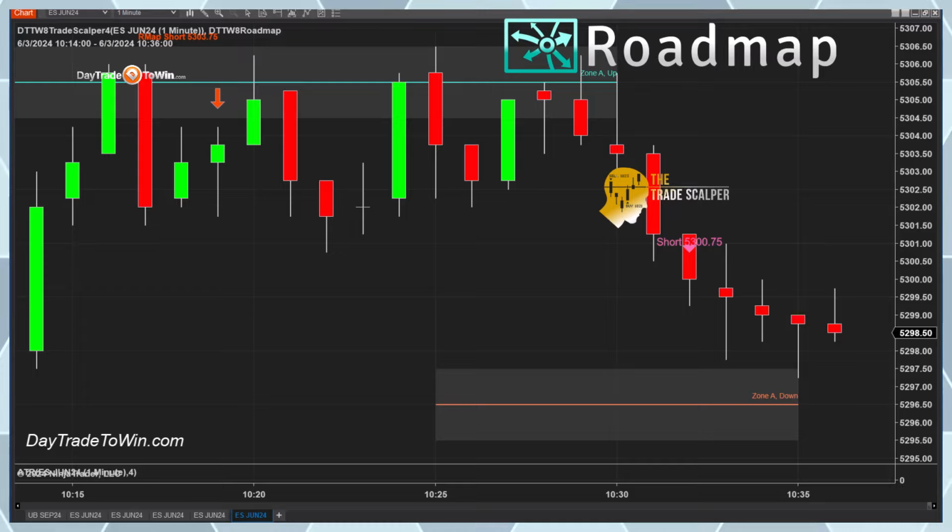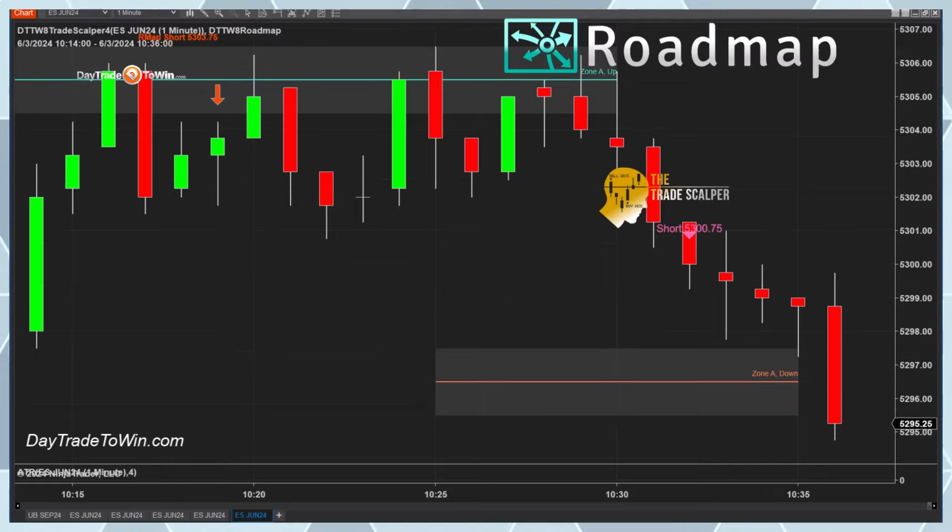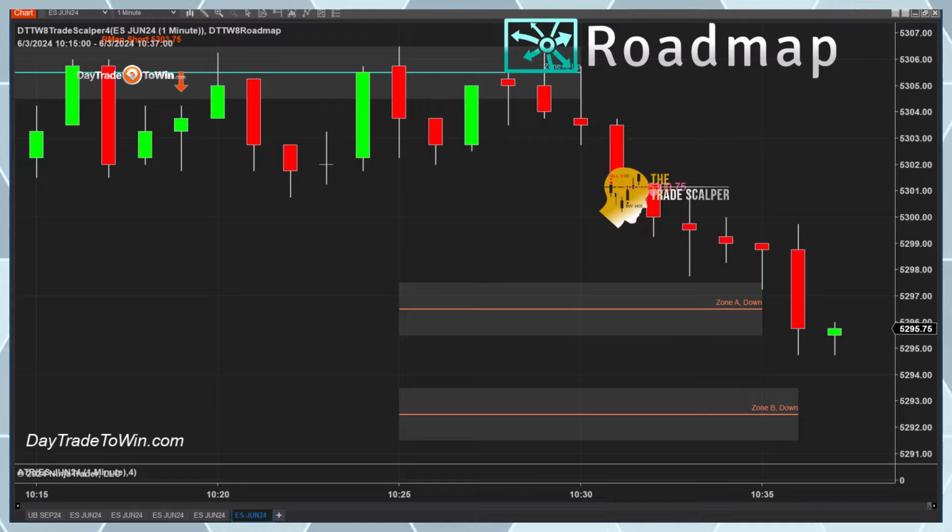Now you can see that the market landed in the zone just by that little wick there. Now, before you decide to buy the market, right? So this is very important. We have to make sure that it doesn't go through the zone, which it just did. So obviously that's not going to be a long position. This is all short. It went through the zone. If it goes through the next zone, it's another short opportunity.